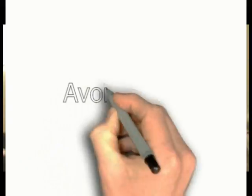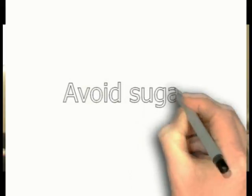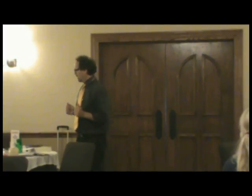A, avoid sugar. Pat mentioned something about when she noticed that she had too much sugar, then her thinking and all got worse, right? And so avoiding sugar is a key component. The more sugar you have in your body, the more you can get what's called crusty brain syndrome, where the brain actually gets crusty and it creates an inflammatory response.